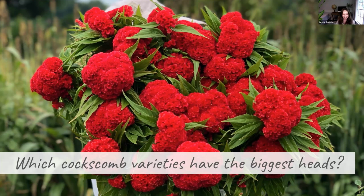So that can also depend on the growing conditions and when you've planted it, and also how long you let it go in the garden before you harvest it. But are there any varieties that tend to have naturally bigger heads that you've noticed, Lisa? And then can you talk about some of the other factors that contribute to head size?